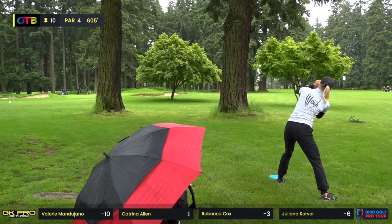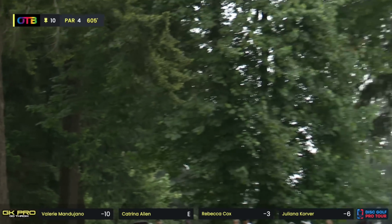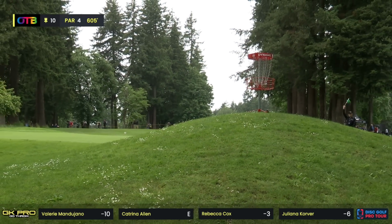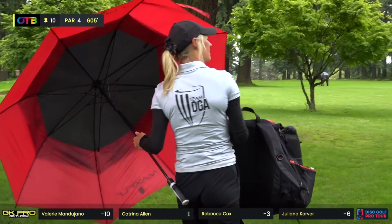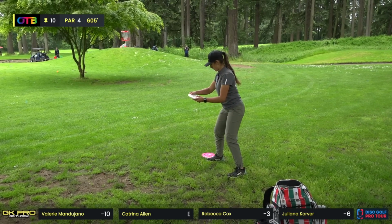Catrina opting for a sidearm here. These trees are definitely in the way if you land on the left side. Wow, look at that standstill forehand. That was so impressive. I don't even know if she had to skip off the green. I think she just cleared it. She did, and just landed soft.